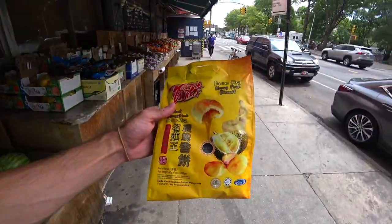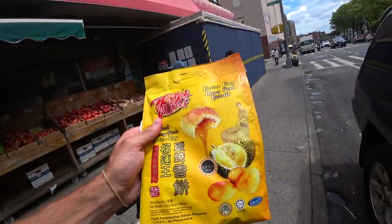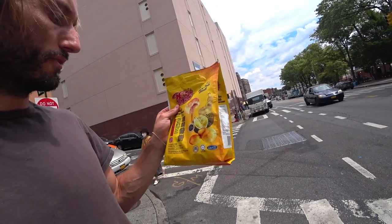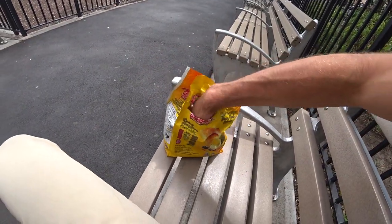Okay, we got a special surprise. Durian King biscuit. This guy told me that place is amazing. Okay, so let's go try a biscuit. He told me you're supposed to microwave these, but some people just eat them at room temperature. So I'll try one at room temperature. And you guys tell me if I'm supposed to microwave them, if anyone's ever had them. But they are from Malaysia. Okay, let's see what we're working with. I can already smell the durian.